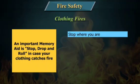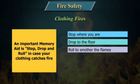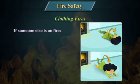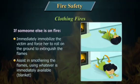Stop where you are, drop to the floor, and roll to smother the flames. As soon as the flames are extinguished, shower cool burned areas with copious amounts of water. If someone else is on fire, immediately immobilize the victim and force her to roll on the ground to extinguish the flames. Assist in smothering the flames using whatever is immediately available. Example, blanket.